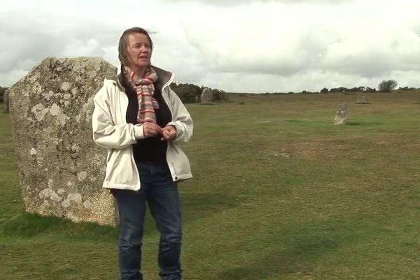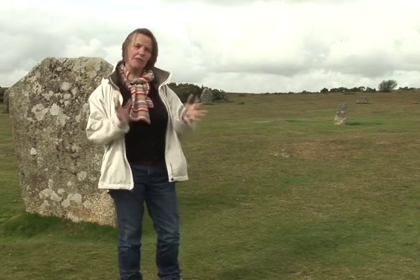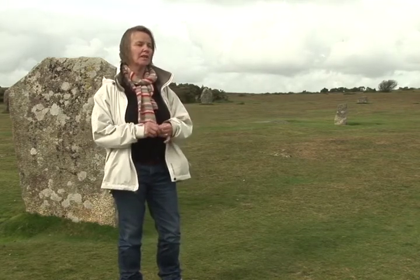or 5,000 years ago in the Neolithic period, before even the Hurlers' stone circles were built. So the stone circles themselves seem to pay reference to this very special hill. It's also interesting to note that the Hurlers complex in fact acts as a compass.